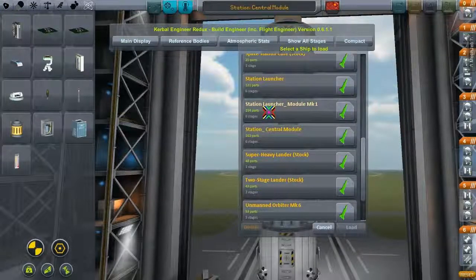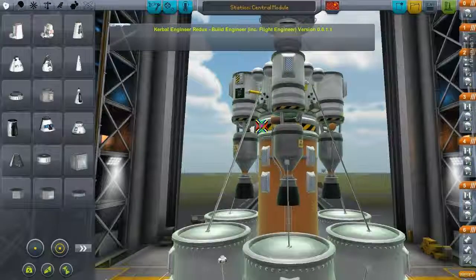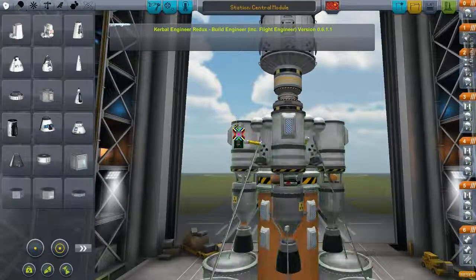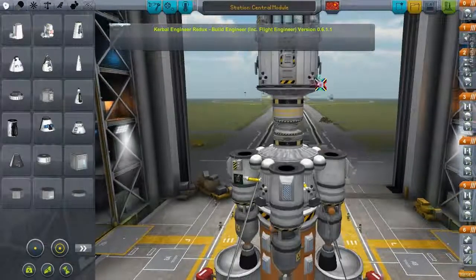Station launcher module. Station central module. Okay. Please don't crash. Okay, people, and we're back. As I expected, the game decided to crash on me, so off screen, this thing is not working.